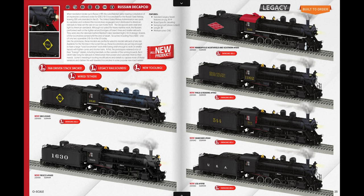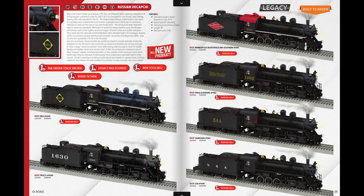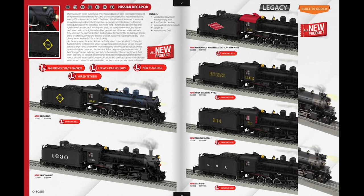It's interesting, when they got these Russian decapods, they had some extra railings and such. Like on the Reading, you'll see, it looks kind of different. Yeah, the USA one too. But that's how they originally were. Eventually, the railroads would take them off because it looks like a fence. It was a pain in the neck walking across the walkway with that railing. So eventually, they took them off. I don't know how many guys got burned walking with that railing. But it's interesting that they have the version, you rarely see the version with full railings like that. Yeah. All right, what do we got next?